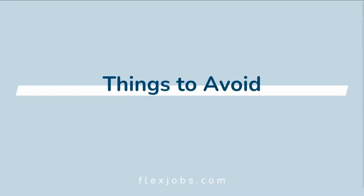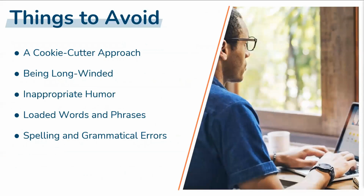Very good. Okay, and lastly, we're going to talk about some things that you're going to want to avoid in your cover letter. So the first thing is cookie cutter approaches. While some basic parts of your cover letter can be used for several jobs, don't send the exact same cover letter for each application. Really take a moment to address your interest in this specific company and this particular job. And this is really what we've been driving home throughout the entire webinar, that you want to tailor that cover letter to those people, that company, that job.